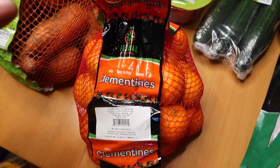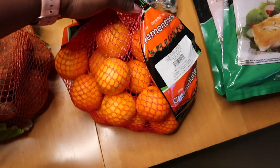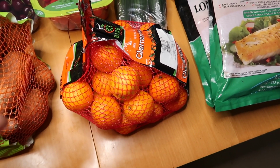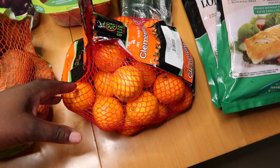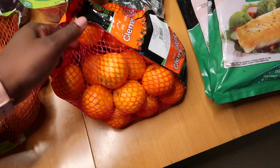We also grabbed some clementines, and this is a pretty decent bag, so I hope everyone will pick at it so none of them go bad. Seeing this now makes me realize that I forgot to put lemons on the grocery list. I know they're not the same thing, but it just reminded me of that.